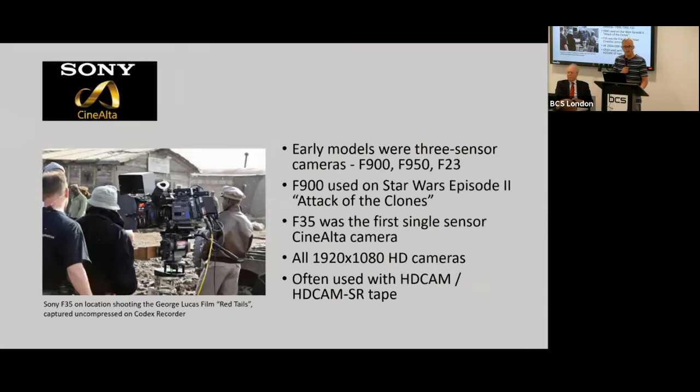Now, Sony, I'm sure you all know Sony, they're a very large manufacturer, and they make not only consumer equipment, but also broadcast equipment as well. So over the years, Sony have created a whole load of cameras that were targeted at digital cinema under their CineAlta brand. And that started with the F900 camera in 2000. And that was used to shoot Star Wars Episode II, Attack of the Clones. There may be differing opinions over the quality of that film from the audience, but it did have the distinction of being arguably the first major motion picture that was shot 100% digitally.